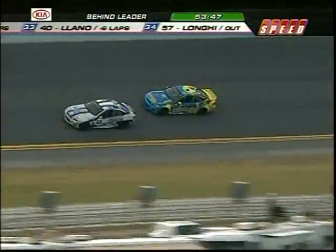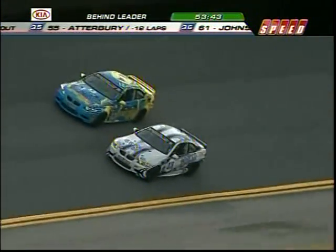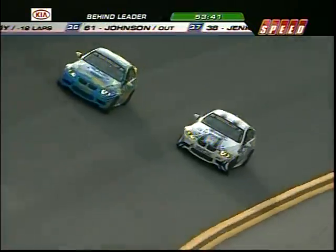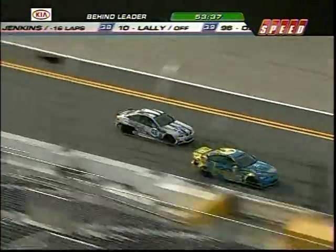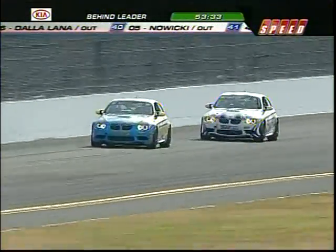Watch Matt Plum here on the banking. He's got a good draft going, huge momentum, going to swing to the outside, and this is what he's done to everybody. He just drives right by him. Well, the car is built by 4Line, but there seems to be a difference in straightaway speed, whether it's aero or whether it's sheer horsepower. But Matt Plum looking awfully tough here.